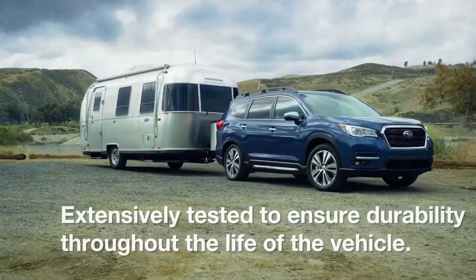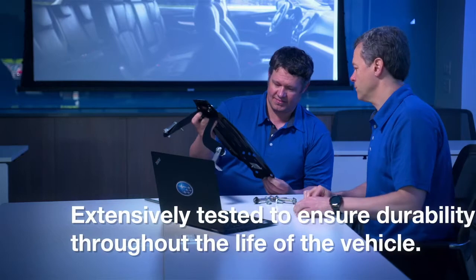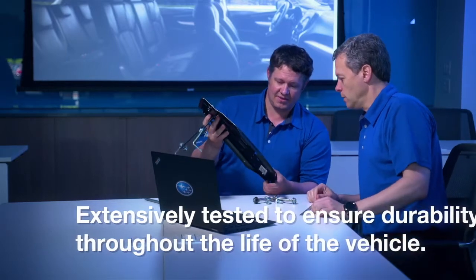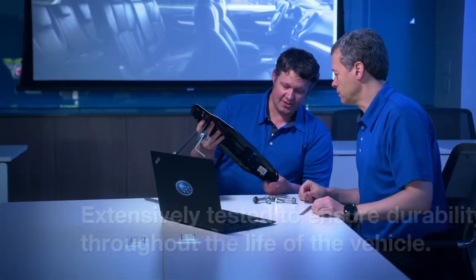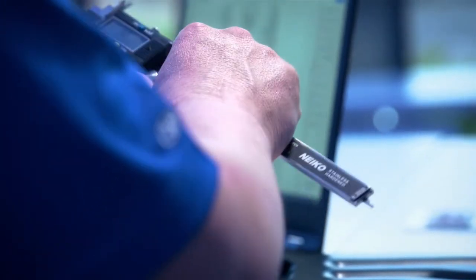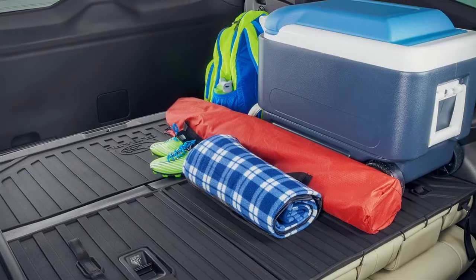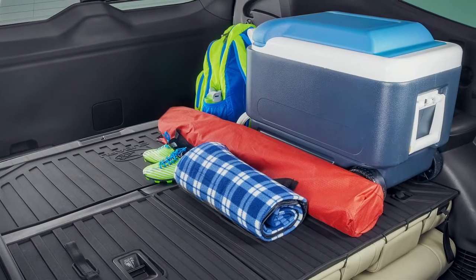Extensive testing procedures help ensure that all government standards are met, in addition to Subaru engineering specification and performance targets. From environmental and strength testing to vibration and chemical resistance assessment, all Subaru accessories undergo certified lab trials and computer simulations and are also performed in real-world environments.